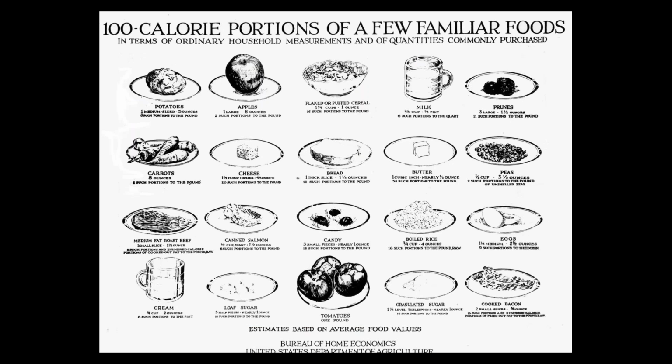And I wish the slide was a little bit better. It's kind of blurry, but hopefully you can see it okay. There are lots of images like this online, but many of them are copyrighted, so I could only use this one.